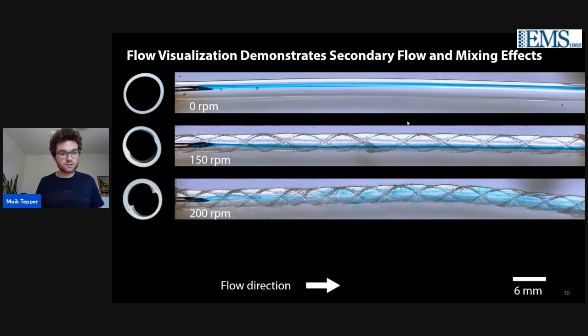Now this all changes when going to higher rotation speeds, as for instance, 200 RPM. Because starting with 200 RPM, the ridge shape develops from this bump shape to a more elongated and spiky shape. And this shape now has an impact on fluid flow manipulation.